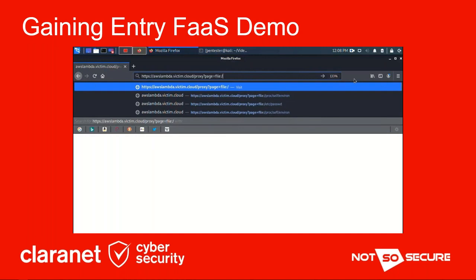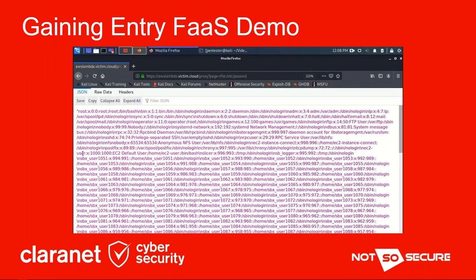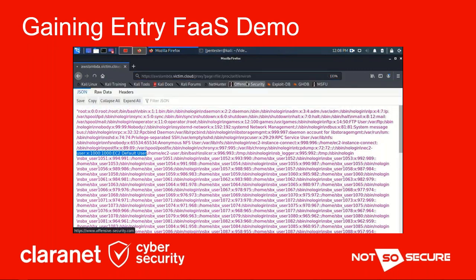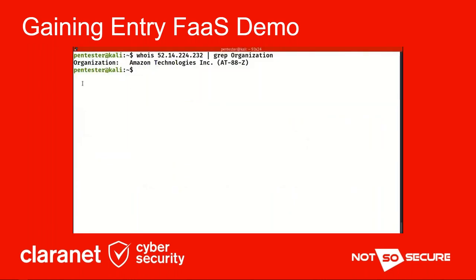Let's see instead if we can use this vulnerability to read files instead. And we can. I've just looked at the contents of /etc/passwd, and it's listed all of the users of this system. But what we want to view are the environment variables, and the path for that is /proc/self/environ. And we can see them listed out here. We've got our session token, we've got our access key, our secret access key, everything that we would need to access this victim subscription as the function. So we will inherit any rights and privileges that this function has within the subscription.